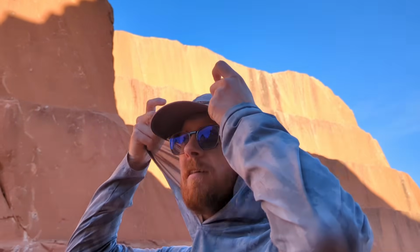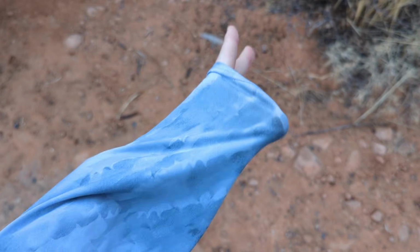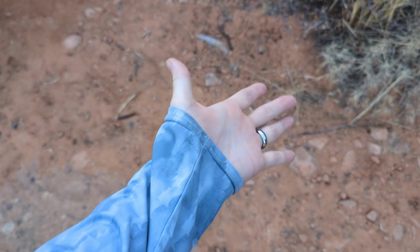The hood itself is really shallow, so my face feels a bit more exposed and I have to use sunscreen to protect my face. There also aren't any thumb holes, so my hands also can get burnt, and that's a little annoying at times. I've gotten pretty used to thumb holes, and this is a feature I feel like they would really benefit from adding.